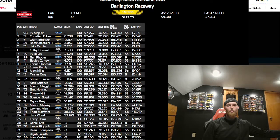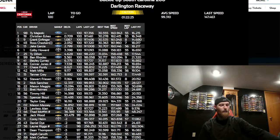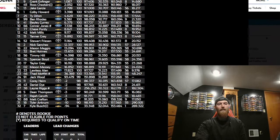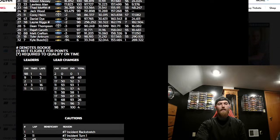Yeah, we're down to just 24 trucks on the lead lap. That's counting Jack Wood, who's just involved in this incident. Again, the 6 trucks involved, Dean Thompson, Corey Heim, Lane Riggs, Roger Kruth, Matt Crafton, and Jack Wood, were the 6. And all with pretty much significant damage from that incident as well. Everybody that was in it got a big piece of it.